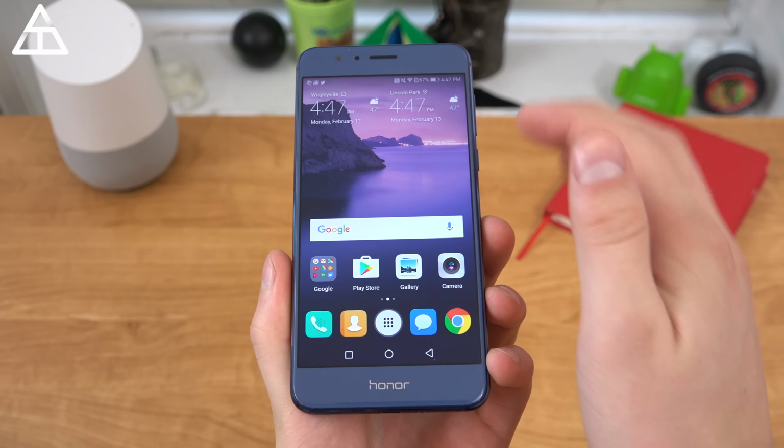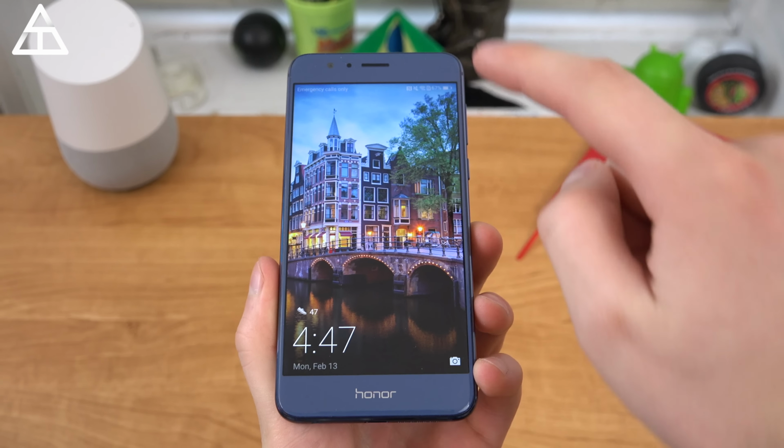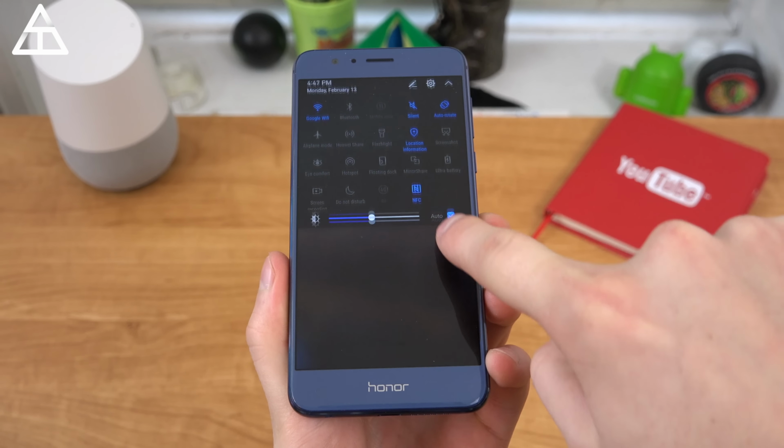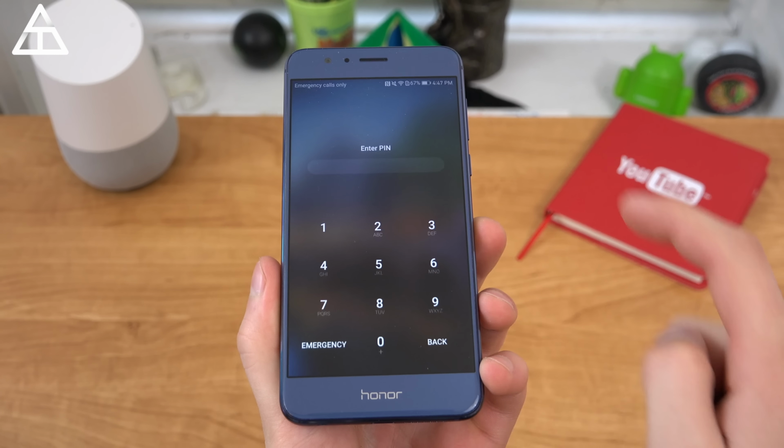With EMUI 5.0, the lock screen gets a bit of an update. It still has the changing wallpaper. However, you can now pull down that status bar if you'd like to get to your quick settings. I'll talk about more of those in just a second.